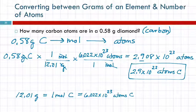Yes? You would only be able to skip that 12.01 grams equals 1 mole of carbon just with carbon, right? You can skip it in any calculation like this, because here in this unit, instead of writing 1 mole, you could write what 1 mole means. You could write 6.022 times 10 to the 23rd atoms, because you could always replace 1 mole with Avogadro's number of particles.